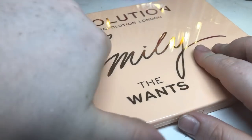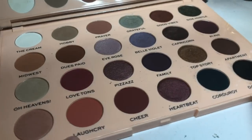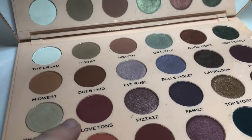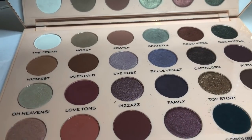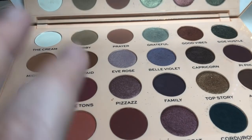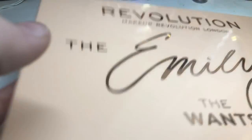From Revolution, I have the Emily Edit The Wands palette. I absolutely love this palette. I think the color scheme is such a beautiful color scheme. It does take a little bit of work to use this palette, but you know, it's nothing that I'm not prepared to do, and I'm really happy that I could pick this up and support Emily.